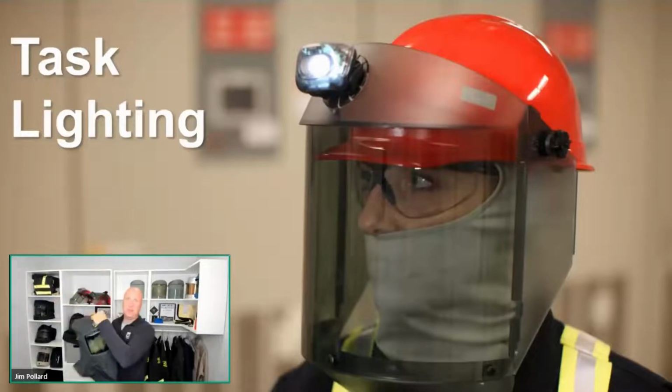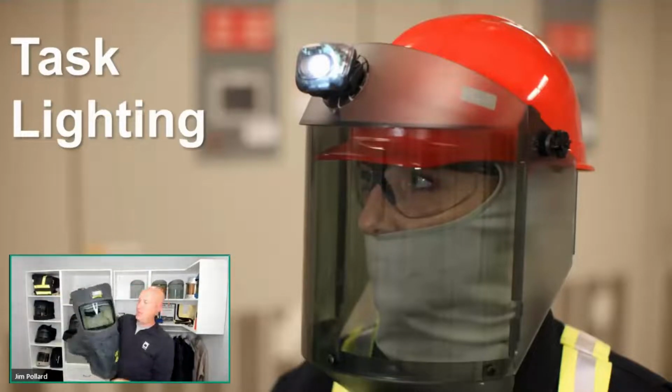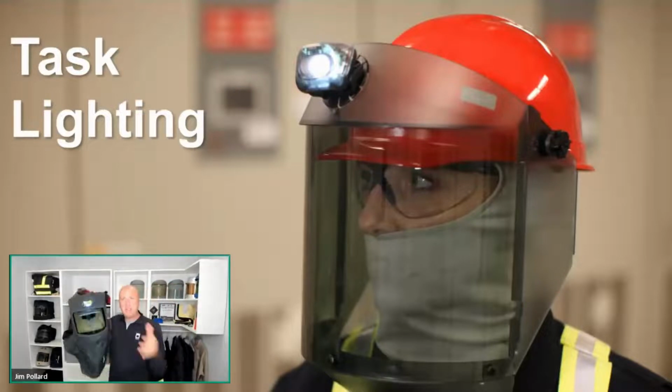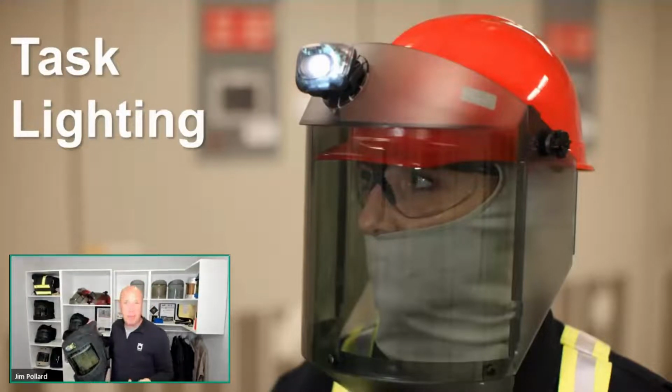So this is Oberon's 75 cal suit, and this is where we have a light at the top. If you can't see the work task properly, you have a light to illuminate it properly, and you don't have to compromise your safety by removing your gloves.